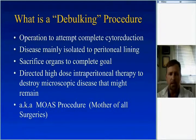What is a debulking procedure? This is where we go in surgically and remove anything and everything that looks like tumor. We open the belly through a large midline incision so that we can assess the entire abdominal cavity and literally search every centimeter, or every inch, of the insides, looking for tumor nodules. And we know where these tumor nodules like to land and like to grow.